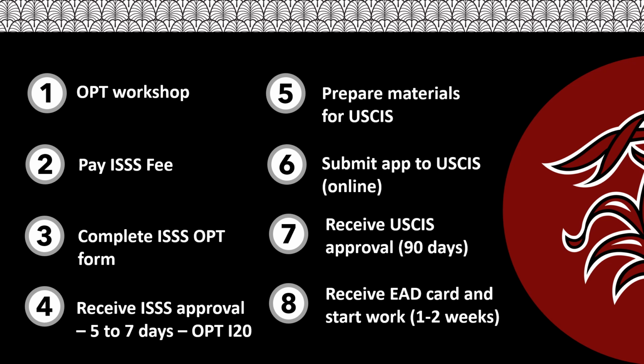These are the application steps in brief. Please watch our application steps video for a more detailed explanation of each step. First, attend an OPT workshop, then pay the ISSS fee. Complete the ISSS OPT form and wait for approval. You will receive approval in 5 to 7 days.